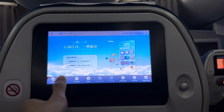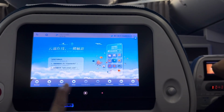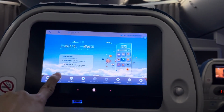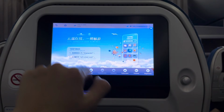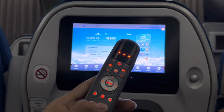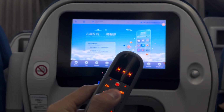I tried to get back to the entertainment system after being back from the loo, but nothing really seemed to work other than the power down option. I really can't resume the movie I was watching somehow, and it was just a little bit annoying. I thought I would give it a try by using the controller to see if I could resume the movie, but obviously it just doesn't want to cooperate with me, so I had to restart the system.